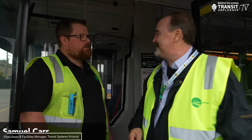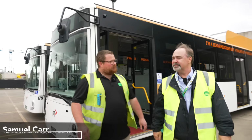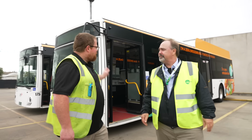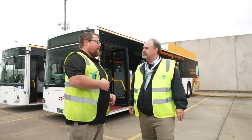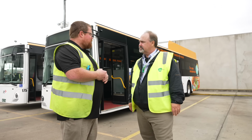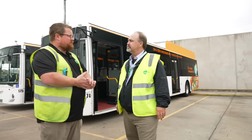That's great. Samuel, I love your hydrogen buses, man. These are great. Yes, it's very interesting and nice to be at the forefront of technology. These two buses just here are built by a company called ARC, located in New South Wales. The chassis on them are fully aluminium and take about 2 tonne in weight off the vehicle.